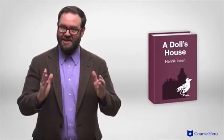Money, the tarantella dance, and birds are the emblematic ornamental symbols at play in A Doll's House.